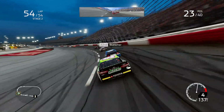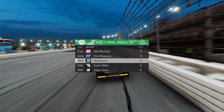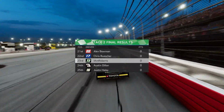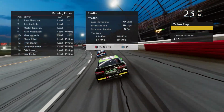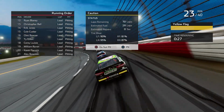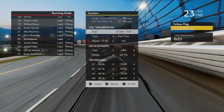23rd, trying to get past Chris Buescher once more for 22nd. Not going to be able to. He has just been hard to deal with all race. Chris Buescher, you got to move, my guy, but I respect it. But we finished 23rd in stage number 2. So finished 20th in stage 1, 23rd in stage 2. Not the best race. We just can't put it all together. As soon as we get some runs, I make a dumb bonehead move, hit the wall, hit another car.